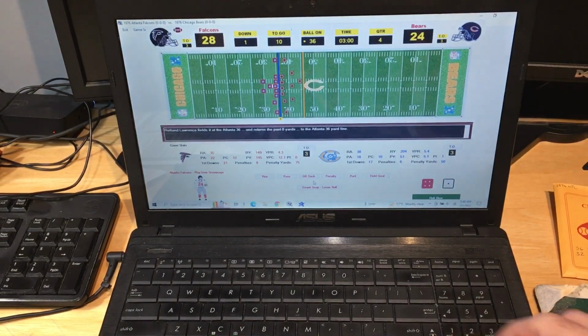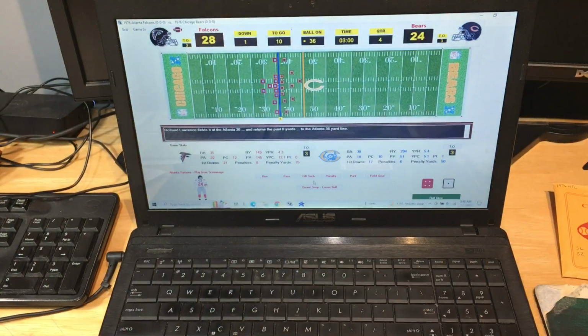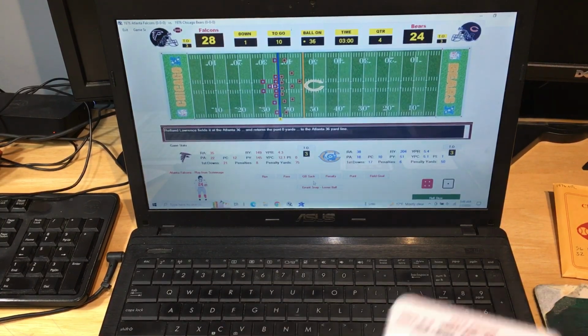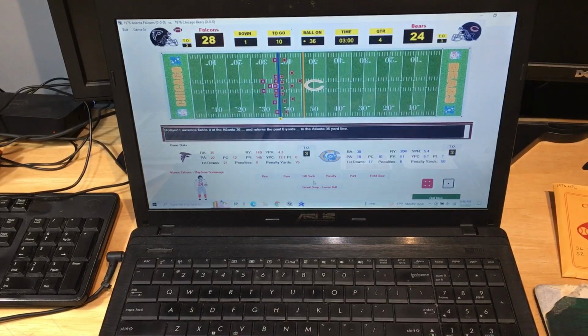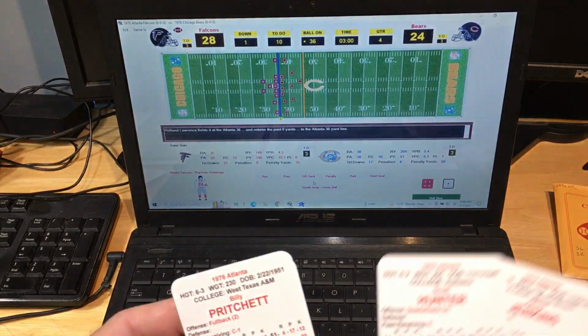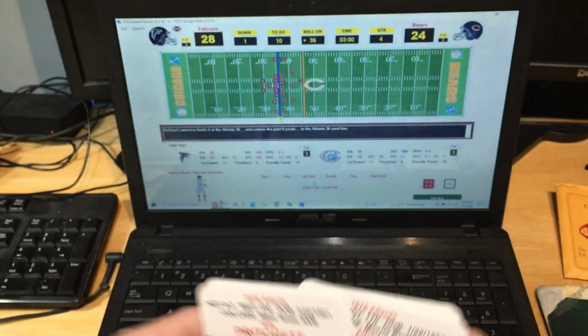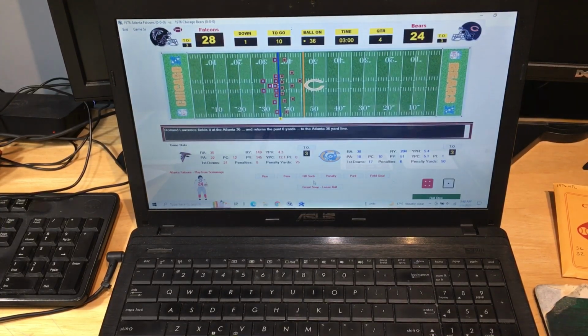So the Bears are going to be on a +6 card for their defense. And let's see if Mike Esposito and Billy Pritchett can lead the Falcons to victory here at Soldier Field in 1976. Okay, so Scott Hunter doesn't have much of a card either. He barely completes 50% of his passes. So let's go. We're going to go inside Billy Pritchett right out of the gate.